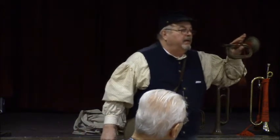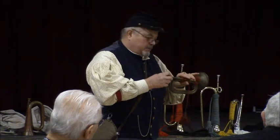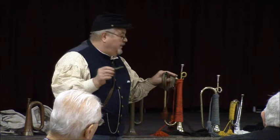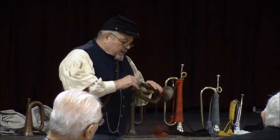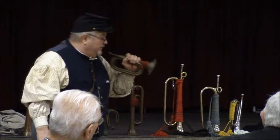Japanese bugle. Came back from Okinawa. A Marine brought it back. It's the only one in my collection. I've got about 20 bugles. It has threads. And I think the Japanese were pretty smart because I have lost small pieces in the past. But this was brought back, like I say, from Okinawa. I do not know a single Japanese bugle call. I'm sorry about that. I'll let you know what it sounds like.